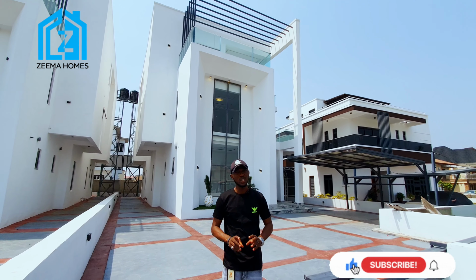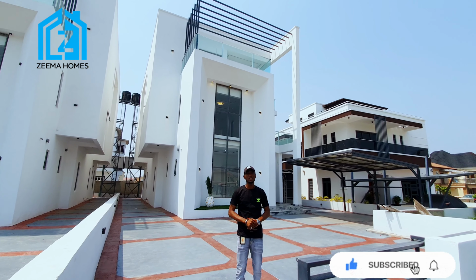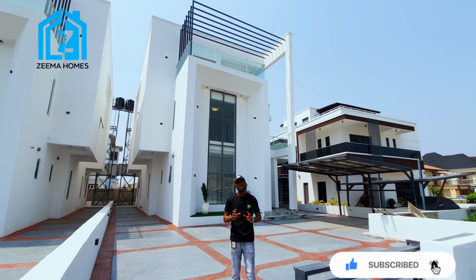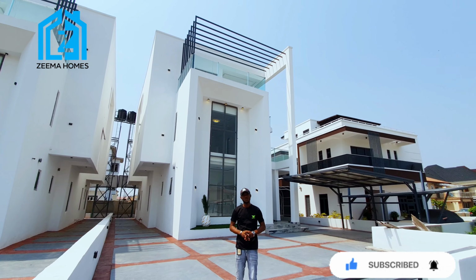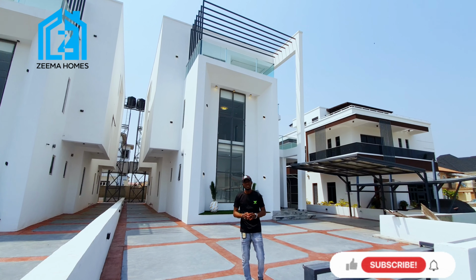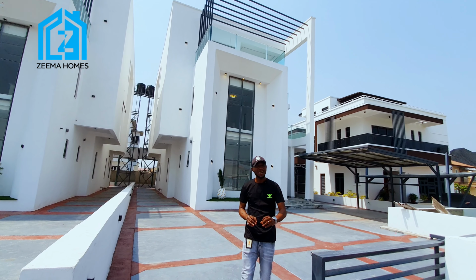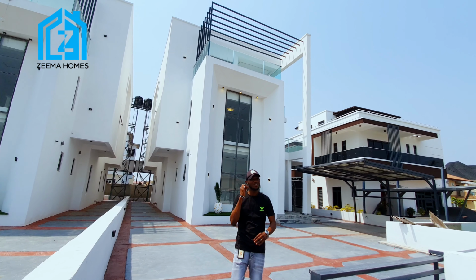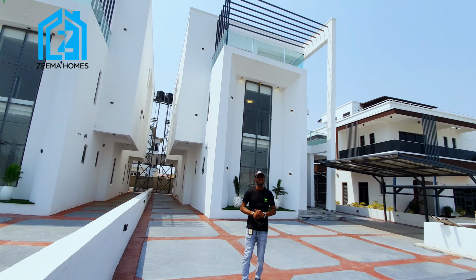So today we'll be checking this beautiful edifice, this beautiful 5-bedroom fully detached duplex with a BQ in the heart of Lekki second toll gate. This house is smart too. This house is lovely. This house is your spec. This house speaks quality and it speaks your language. When it comes to your choice, I know you love this house.